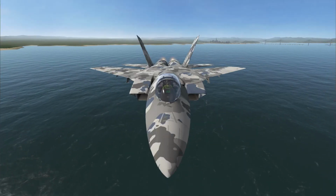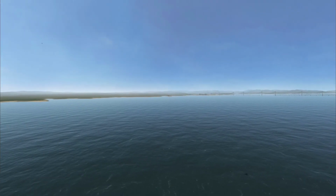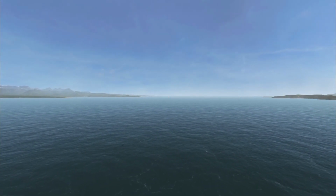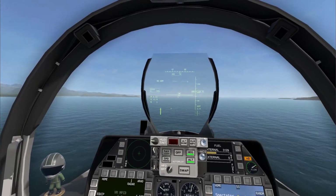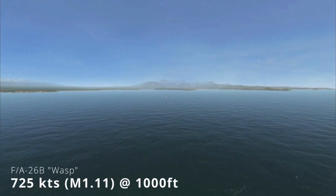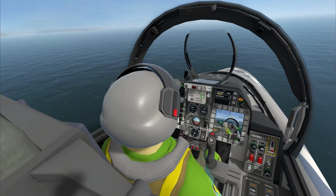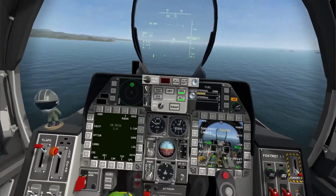So we're sitting at 724 knots at almost sea level, 1000 feet, and this is just crazy for this aircraft. Yeah, I think it is clear it is the fastest aircraft in the entire game, and I think it is sitting at 725 knots and Mach 1.11. Alright, I think it's pretty stable at this speed. Okay, climbing to 30,000 feet.